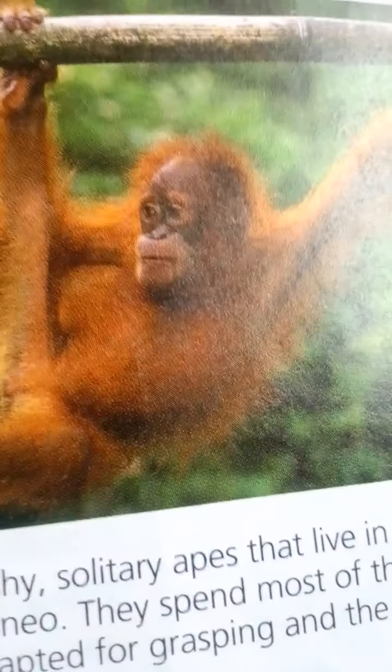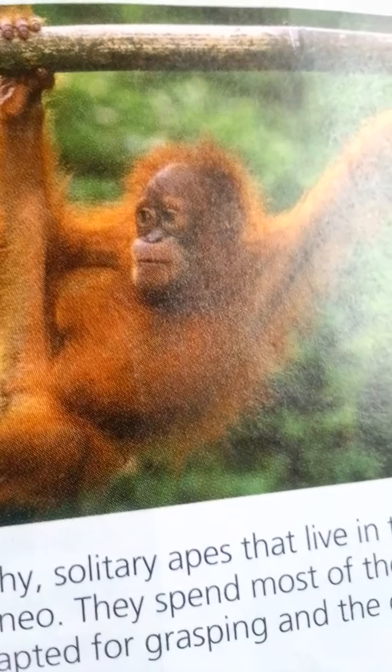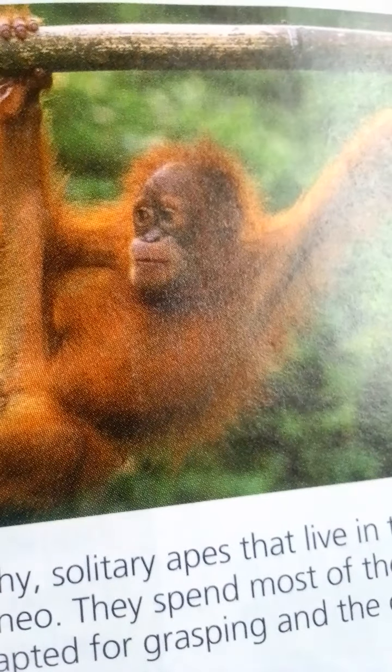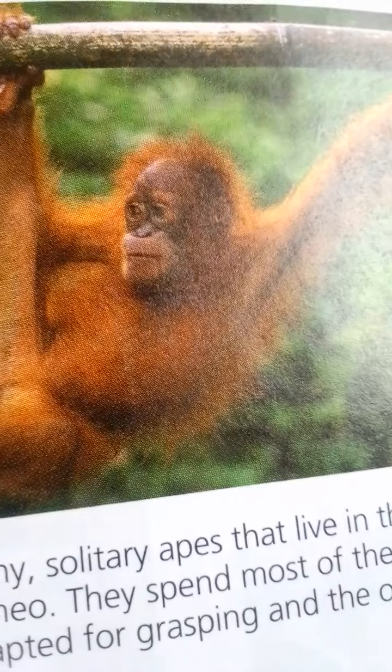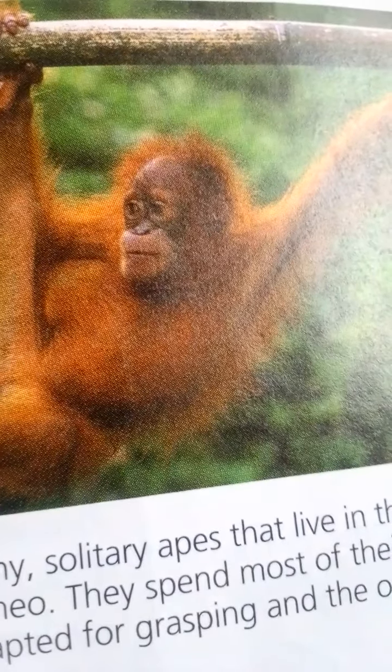The list of derived human characters at the molecular level is growing as scientists compare the genomes of humans and chimpanzees. Although the two genomes are 99% identical, a disparity of 1% can translate into a large number of differences in a genome that contains 3 billion base pairs.